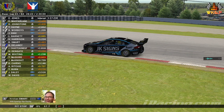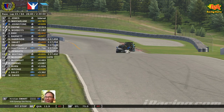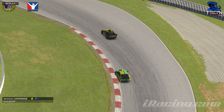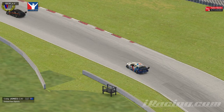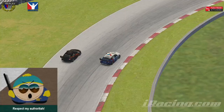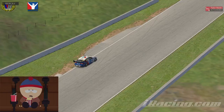Oh, we got an accident there in the last corner. I'm sure Quaney was involved in that. I'll just see if we can pick up what happened. I think Nicholas Loveridge might have gone off as Quaney was going in the pits. Let's go into the tailor-made replay and have a look what happened. So Nicholas Loveridge following Quaney. Quaney's gone into the pit lane and lost it. Oh, poor old Nick, victim of Quaney losing it. That's not great. Anyway, we'll see what comes of that. And that one goes over to race control. We'll definitely see what Ben comes up with on that one. Yeah, it'll be very interesting. We'll just have to sit back and watch and see what happens now.